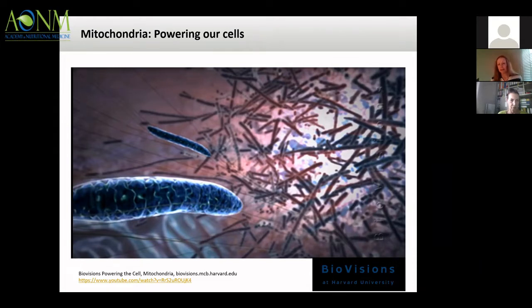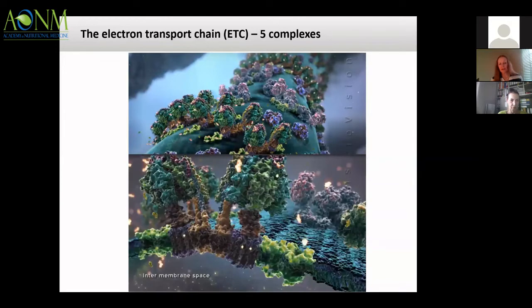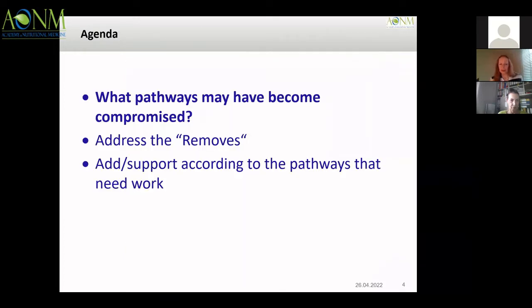Most medical textbooks show just 2 or 3 floating around in the cell, but actually our cells are packed full of them. Some cells have thousands and some even millions, like the substantia nigra that produces our dopamine in the brain. And they all have electron transport chains, which are made of 5 complexes. It's useful to remember that there's not just one electron chain complex in a mitochondria, there are thousands. So we're going to partially connect what we're presenting today with the tests that AONM are now doing with the laboratory MMD in Germany.